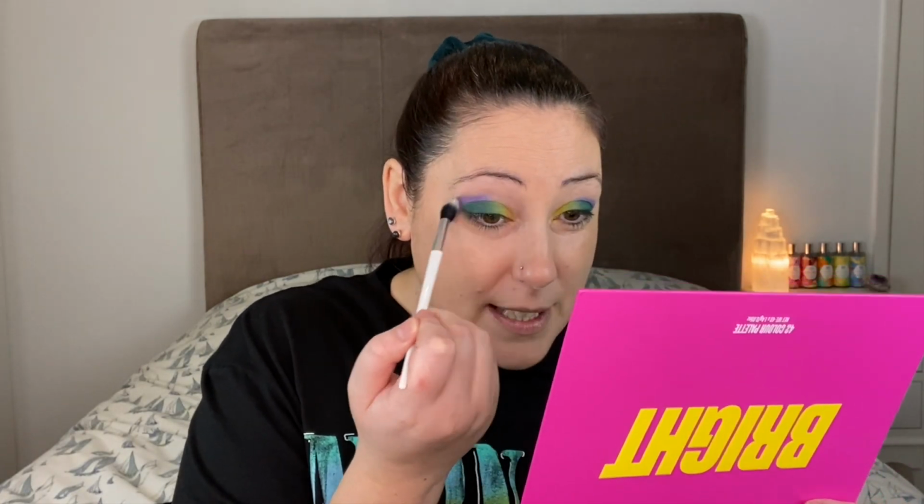I love that everyone's getting more adventurous with their eye looks again of late. Literally, I think we've gone from the 90s being all neutral nudes and stuff. Some of it was, I mean, there was a lot of purples in the 90s, but then we did go through a phase of everything being nude in the 2000s, didn't we? I can't even remember. But yeah, I'm loving that people are getting a lot more adventurous again with their makeup.